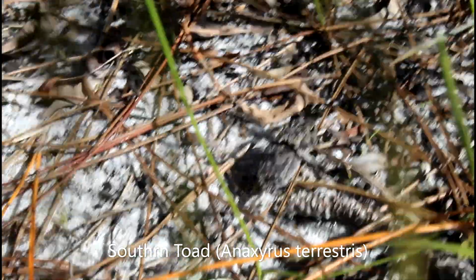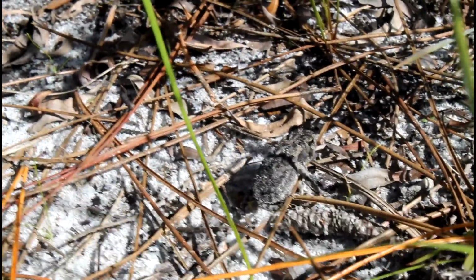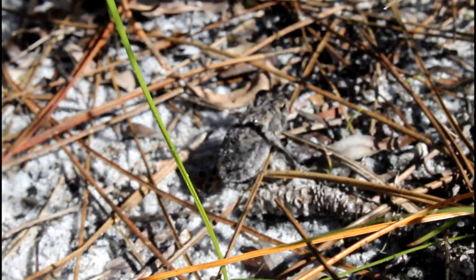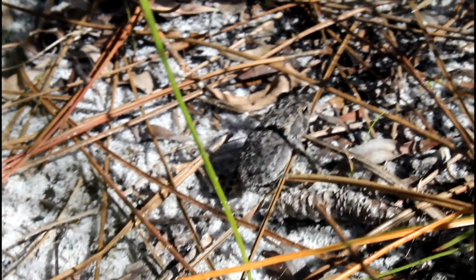This right here, the southern toad, is the most common native species of toad in Florida, outnumbered in urban areas by the non-native cane toad. These guys can be separated by their more compact appearance, more sandy or mottled coloration, and two raised crests on the top of the head.